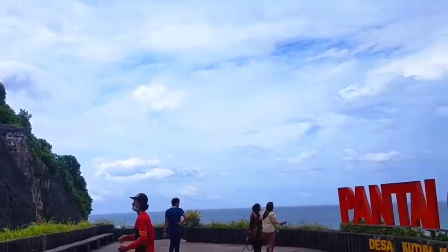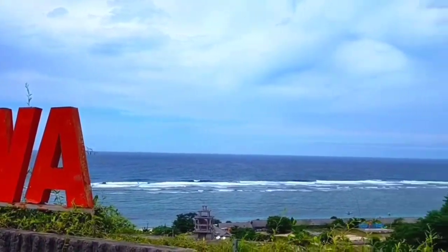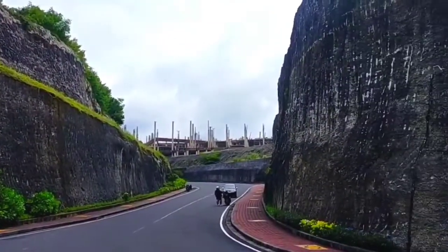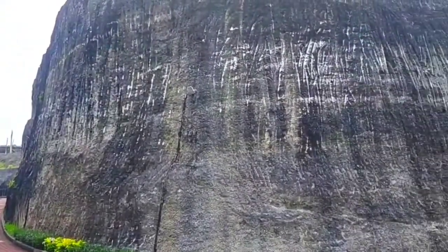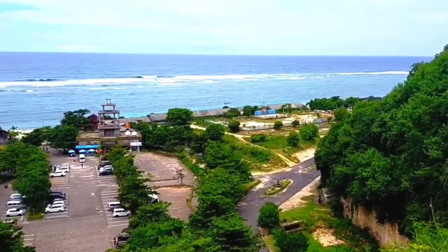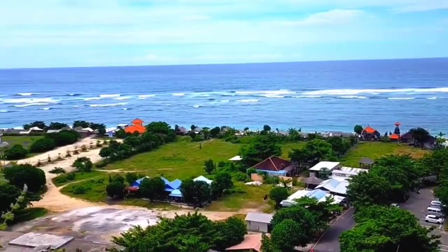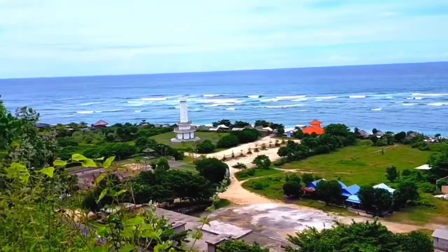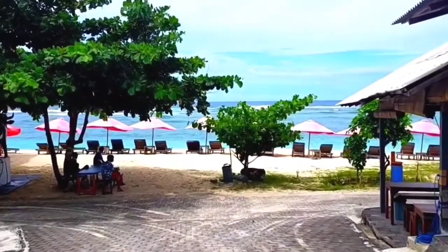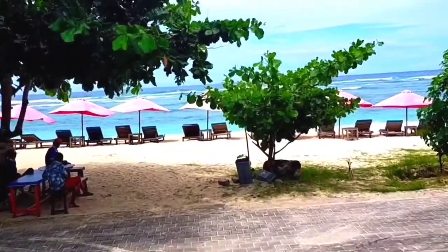If you see in the video, there are not so many people coming. Just some local people, domestic, they come into Bali. You see down there, that is the parking for Pandawa Beach. It's very quiet, not so many cars. But before the corona pandemic happened, this parking was always full. Okay, now we'll reach Pandawa Beach.